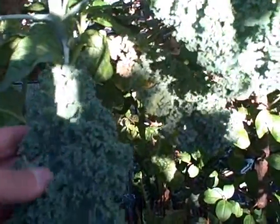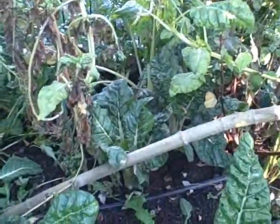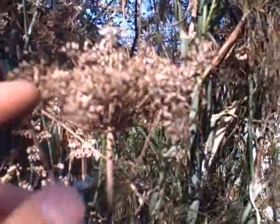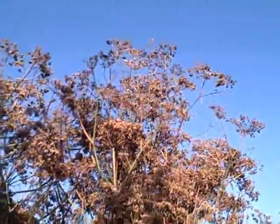Here's some standard curly kale growing. And right below here I have a whole little patch of Swiss chard. And finally over here I have a whole bunch of bronze fennel. The bronze fennel has gone to seed, so you can use the seeds as a flavoring agent. And man, there are a lot of seeds on here I need to harvest this year.